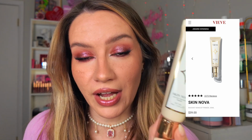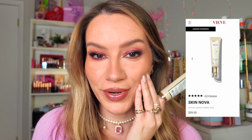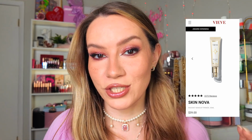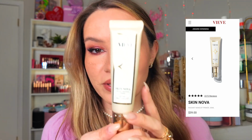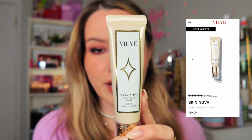So we're going to start with the primer, and I have gotten to know the brand called Vive. OMG, this brand, I fell in love immediately. I don't know why I haven't tried them before, but I was so grateful when they sent over a couple products to try out. This is their Vive Skin Nova Skin Perfecting Radiance Primer and Hydrator.